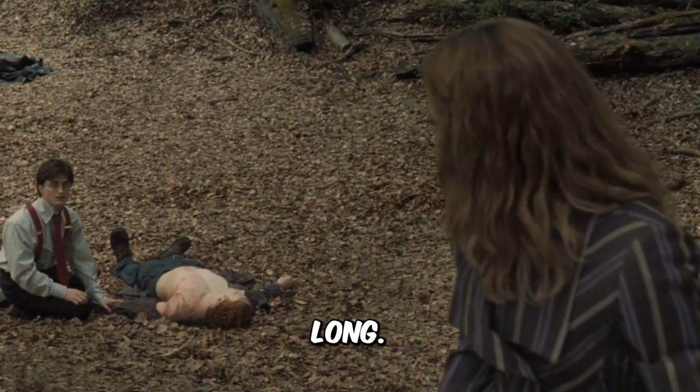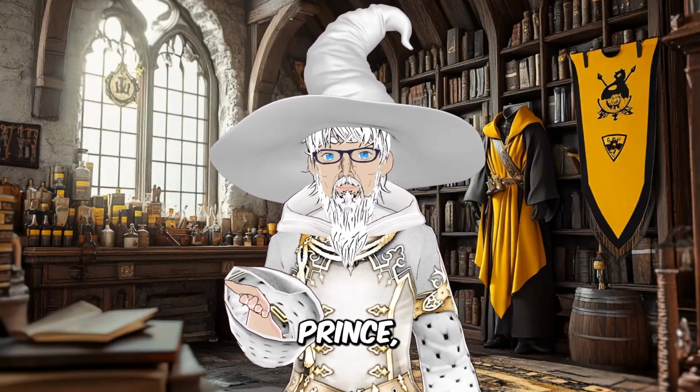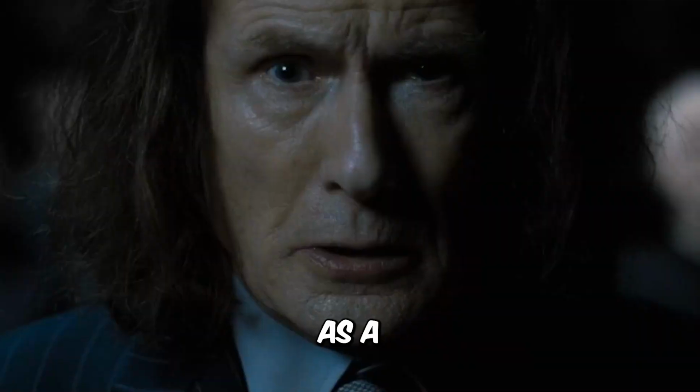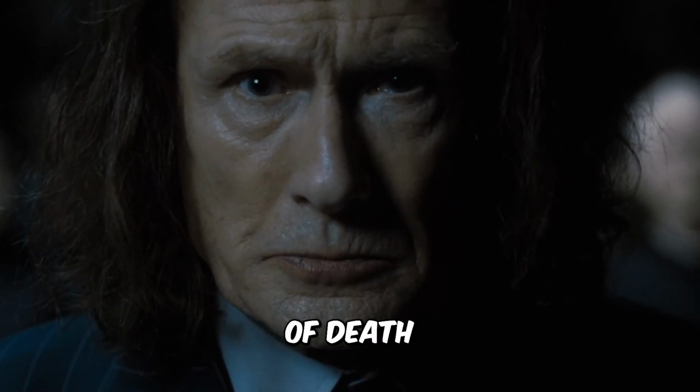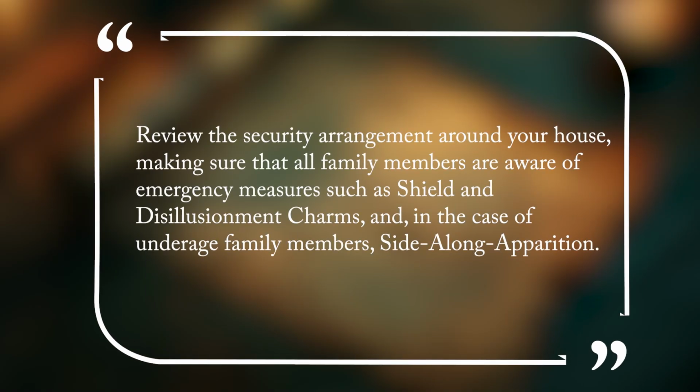In the book for the Half-Blood Prince, Side-along Apparition is mentioned as a reminder from the Ministry of Magic for keeping their family safe in case of Death Eater attacks. "Review the security arrangement around your house, making sure that all family members are aware of emergency measures such as shield and disillusionment charms, and, in the case of underage family members, side-along apparition."